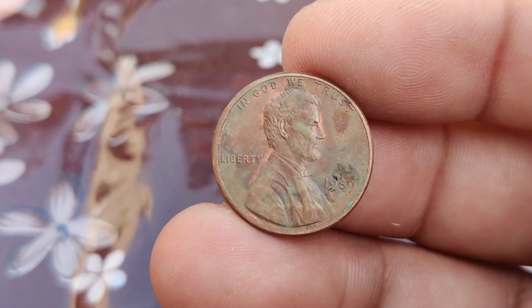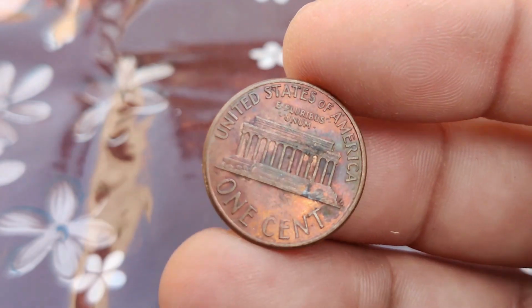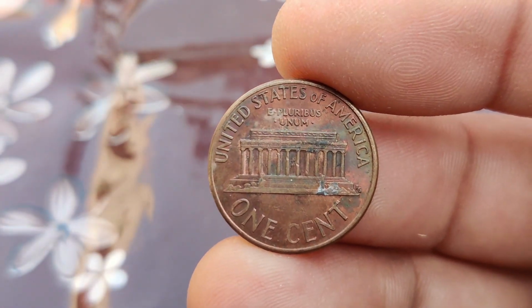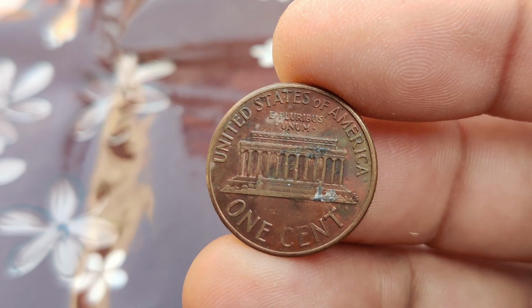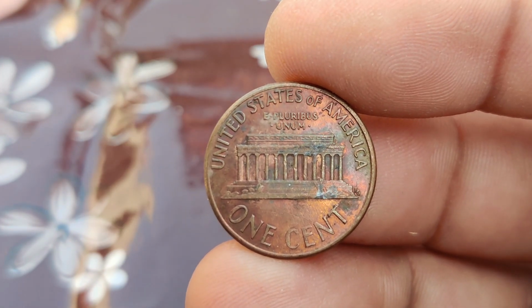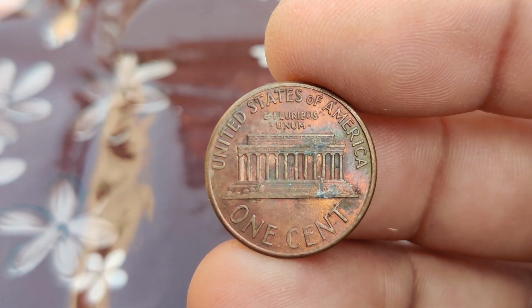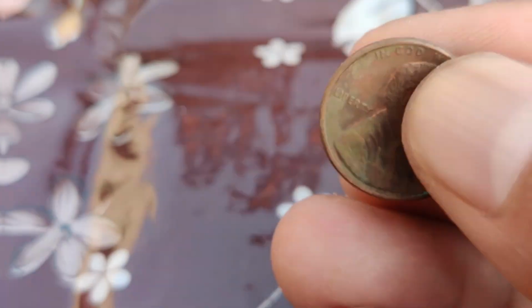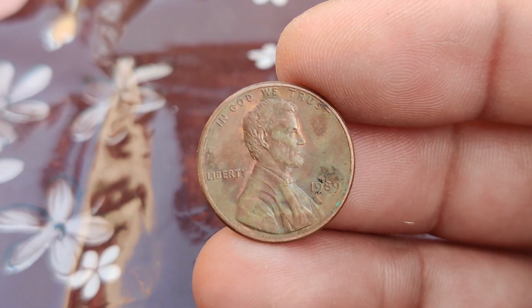Even with interesting features like gray marks and brown waves, the value of your 1989 Lincoln penny depends on its overall grade. Coins in fine condition will show moderate wear but retain key details. However, if your coin is in mint state, meaning it looks almost untouched, it could fetch a significantly higher price. Collectors are especially drawn to coins that combine unique features with excellent condition, so keep your eyes peeled.